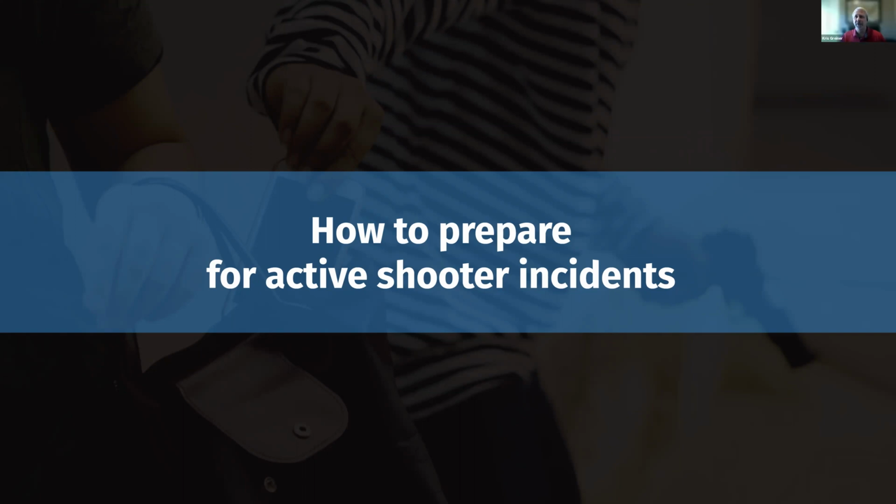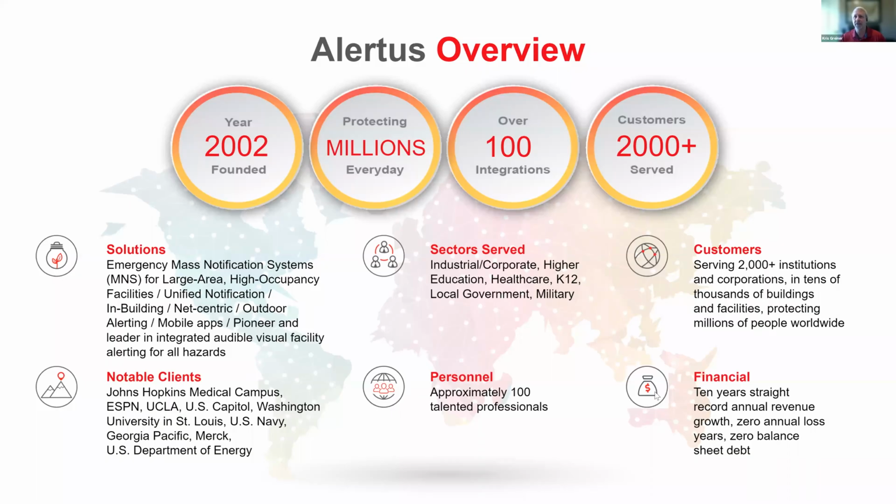So preparation is huge for an organization. You've got to have that plan. You've got to practice that plan. You've got to prepare for when that plan happens, so everybody just instinctively knows what to do. And you have to have that proper tool to communicate to everyone and tell those people what to do, not only the staff, but also the visitors who may not have any idea of how to evacuate or a safe way to do that. That's where Alertus excels. So Amanda.